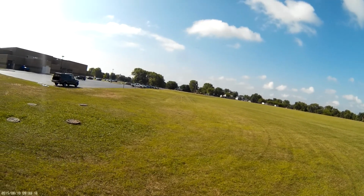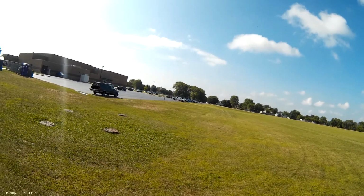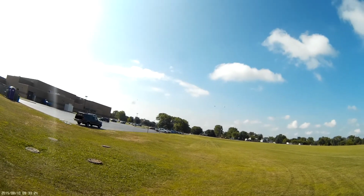Let's not get it too far here. For some reason I cannot see this thing. It's gray, and it's blending with the sky, and it's huge. Look at the birds, they don't like it up there at all.